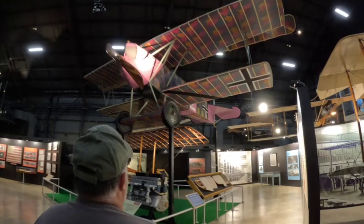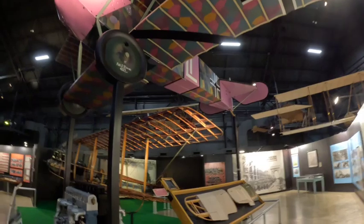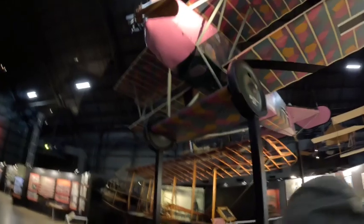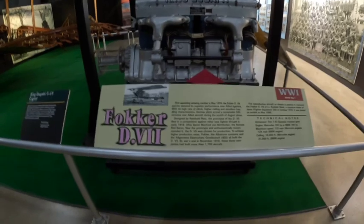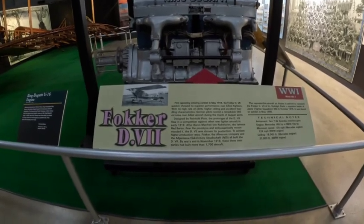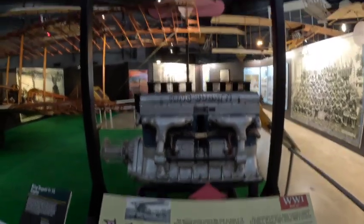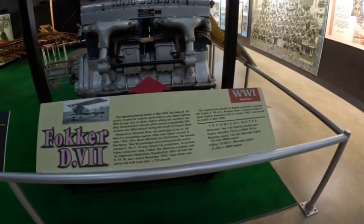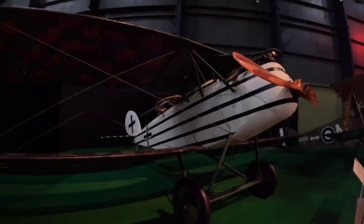That one's pink. It's got German markings on it. What's this one all about? The Bugatti. This Bugatti, World War I. First appeared in combat in May 1918. It's impressive. It says engine is Mercedes, or BMW has got Bugatti. This one's got zebra stripes on it.